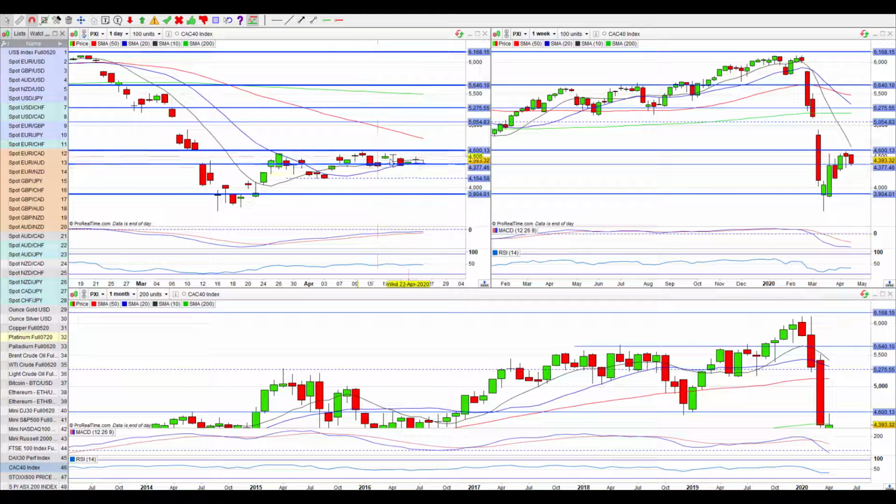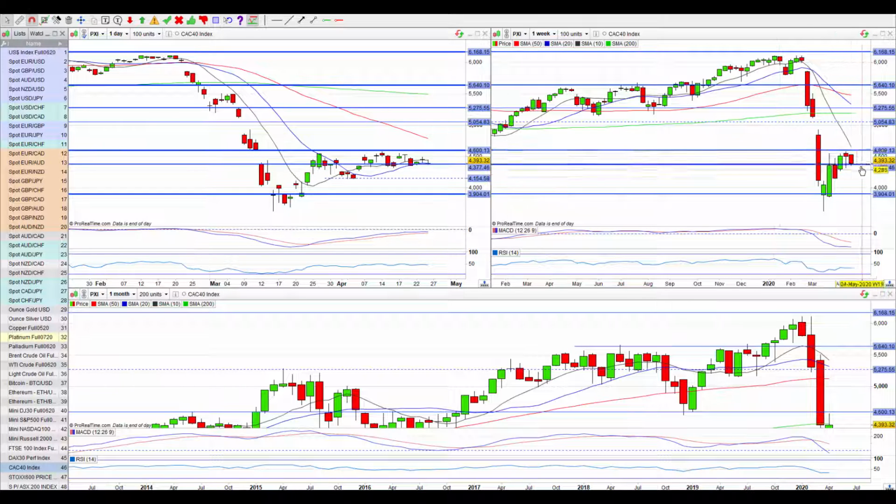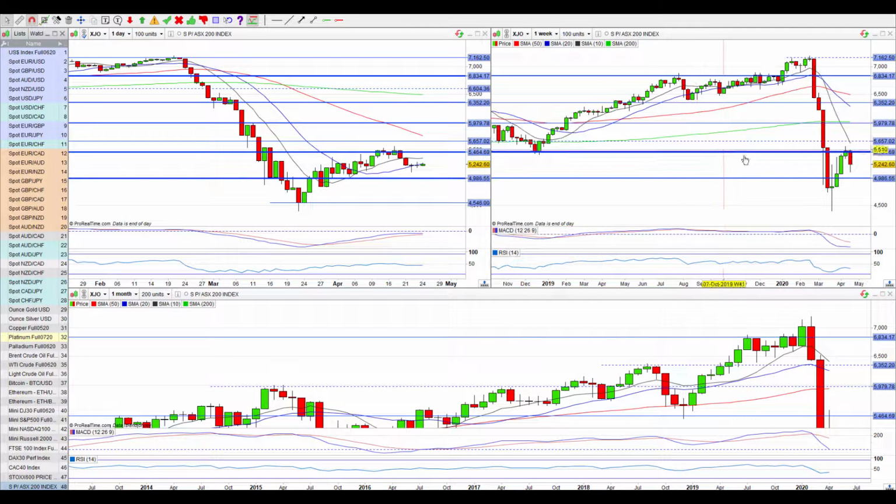The French CAC as well, not offering any clarity really at all. The weekly looking much more prepared to head to the downside. So there's a bit of disparity between the US indices and others around the world. And so that just implies there is a potential for an outcome that could go either way.